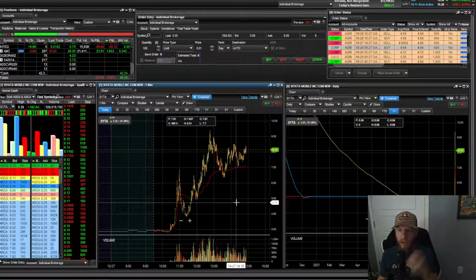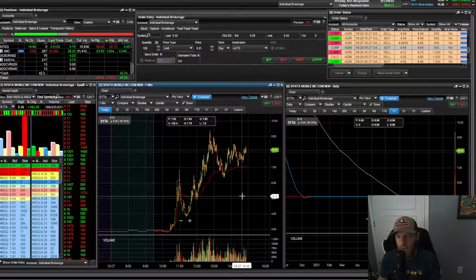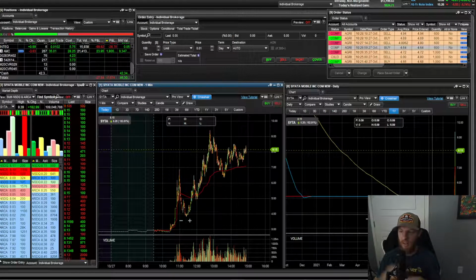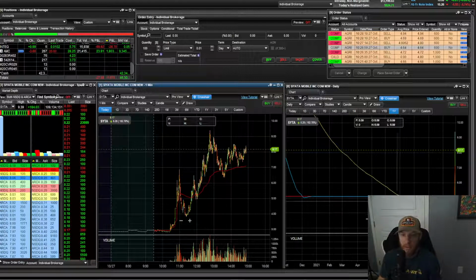I'm back green on the month, but it's kind of pathetic to me that we're already towards the end of the month and I'm just now getting back to green. So hey, it is how it is. But that's how it goes.